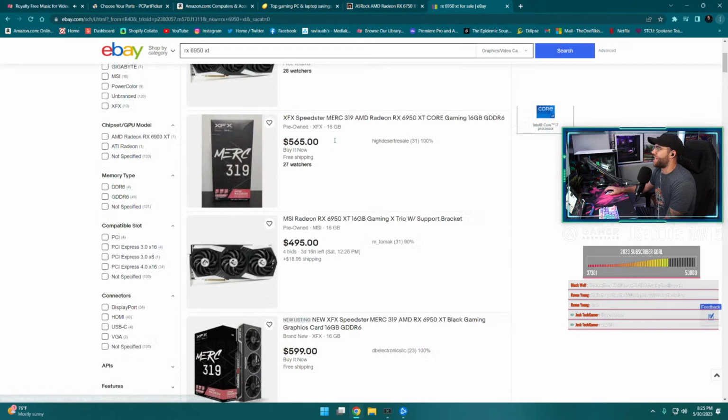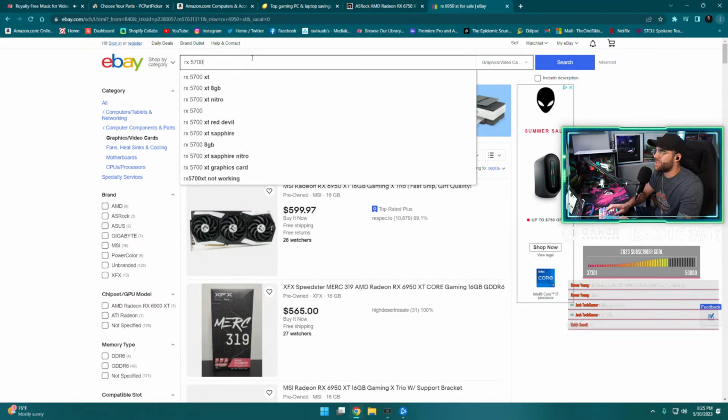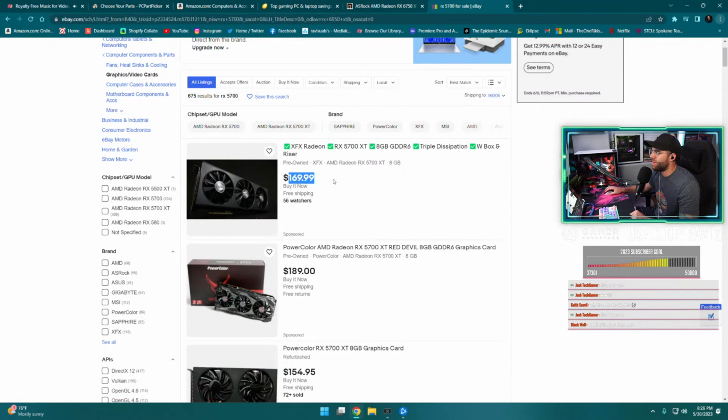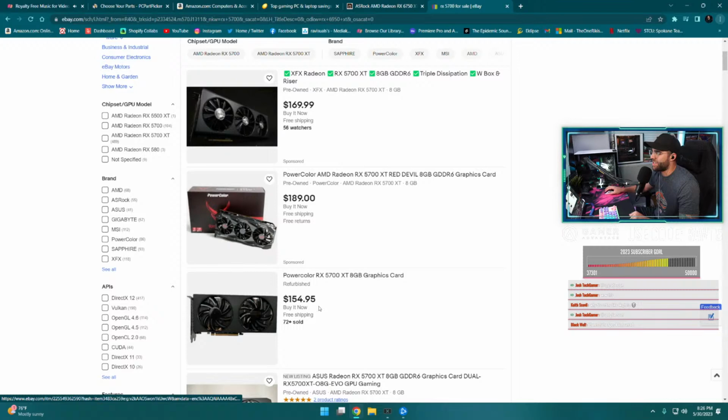Another good one that I actually just started testing was the RX 5700s. Check it out. Power Color 5700 XT for $150. Free shipping. That's a deal right there.